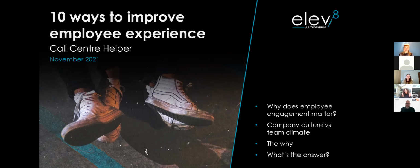So one of the things I wanted to look at is just an overarching big question: why does employee engagement matter? That might seem really obvious. Then I want to talk about the difference between company culture and team climate, and again, a very clear nod to some of the conversation we've had already. The overarching why, and then what's the answer. I wanted to make sure that people have a few thoughts and ideas to go away with, things they can go and do to hopefully leverage some of those opportunities to really engage their people.